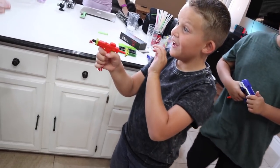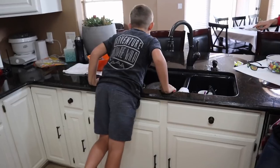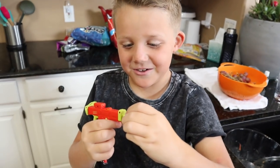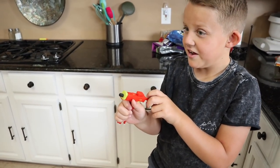Nerf blaster in the world. It is. Look at that. Give it a test shot. Whoa, where'd it go? I didn't even see it. Did it go down the garbage disposal? No, he got it. Let me see how big those little tiny things are. Oh my gosh, that's it? That's the whole thing? Yeah, and it actually goes pretty far. It looks like a pencil eraser. It does, yeah. Be careful where you aim that.